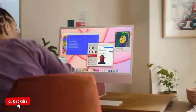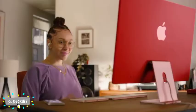Also happens on your iMac. That's definitely magic.